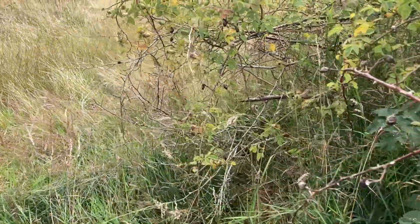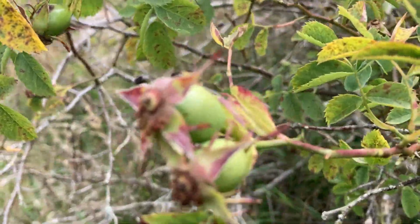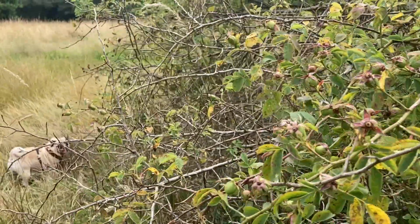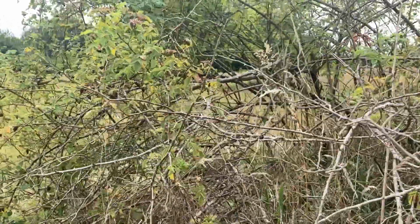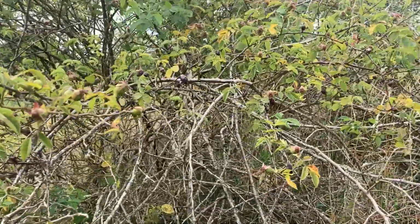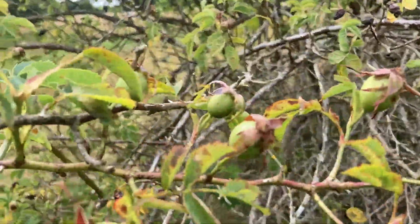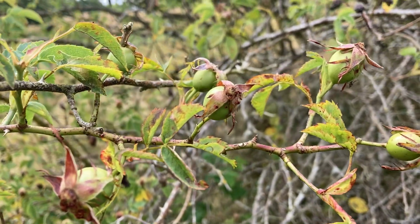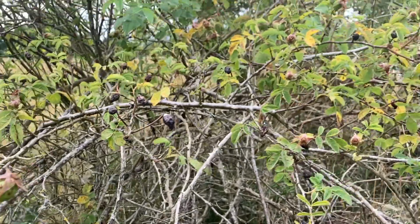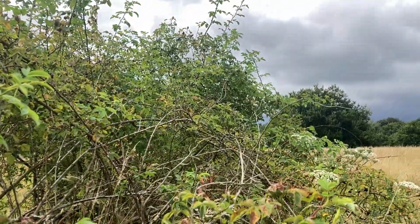But if we go around the other side of this bush, you start to see what they are already. This is a dog rose, and these are very young rose hips. And this particular dog rose produces the very best, biggest, plumpest and sweetest rose hips you've ever tasted. So of course I'm here every year getting it for the rose hip syrup, because that's what I put on my porridge throughout the winter to keep my vitamin C up. Marvellous. So you can see the raspberries growing up through there.